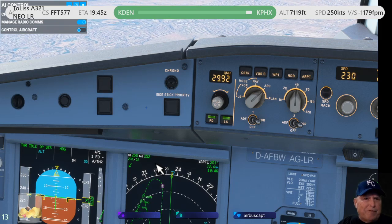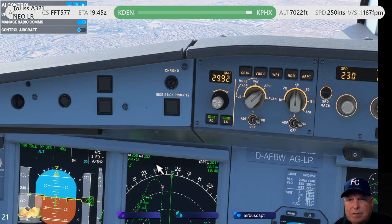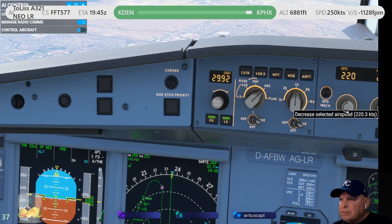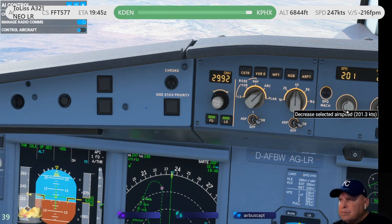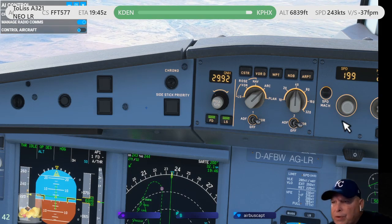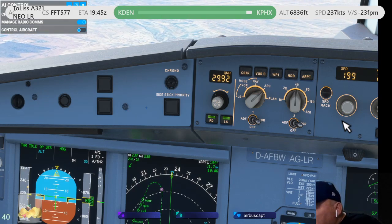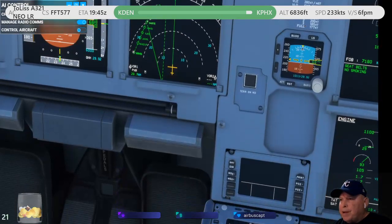So we're at a 7 for 6. We're doing 230 on the speed. Let's slow down to 200, because at 200 we can go flaps 2. 200 is max speed. Let's go down and put 1 notch in.